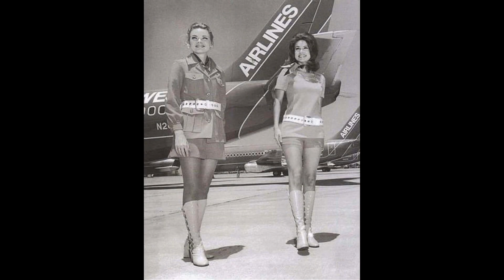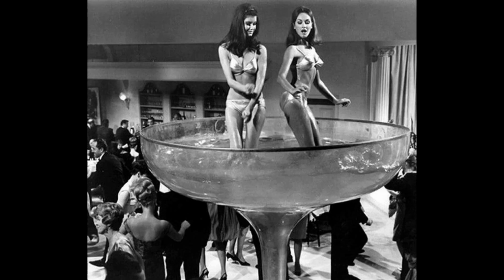This is a photo of flight attendants, 1960s. Now the funny thing about flight attendants is that they would use lots of gimmicky tactics and marketing back in the day to attract men to their airlines, because in the 60s and 70s the vast majority of clients were of course males.